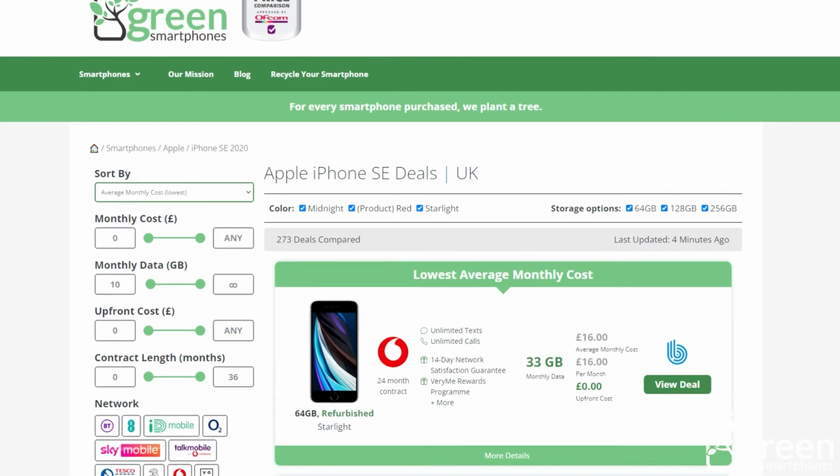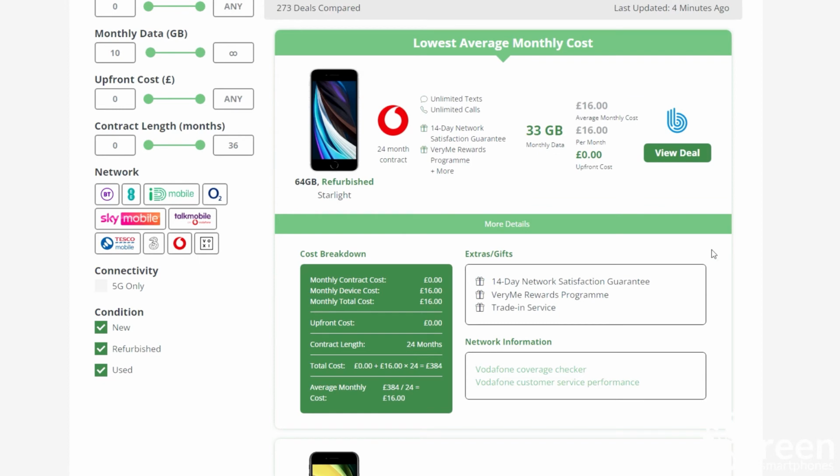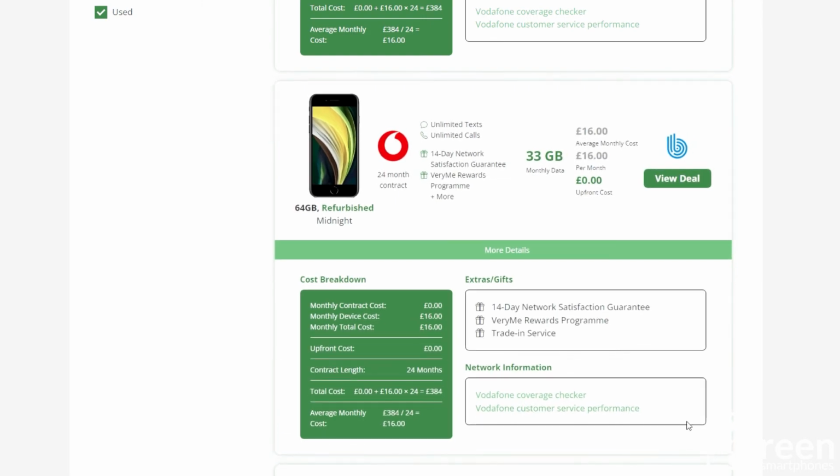However, you should always check to make sure that you get good 4G and 5G signal with the mobile network you choose to use. On our comparison site, you can click more details under a given deal, and then click through to the network's coverage checker. Simply put in your postcode and see whether or not you'll get good mobile signal if you choose this network.